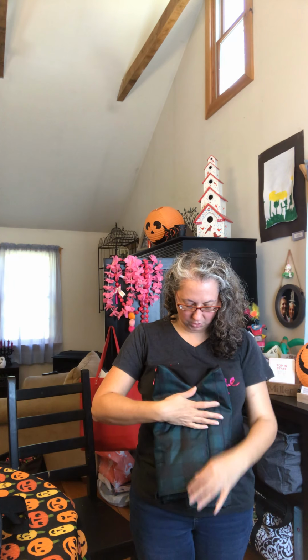This is our beautiful buffalo plaid, and I will show you how I prefer to fold it up, if I can do it on camera. So first I tuck in the straps, and then you just kind of fold the bottom, and then you fold it into thirds. I'm a third folder anyway. I don't know about you guys, like towels, everything gets folded into thirds.